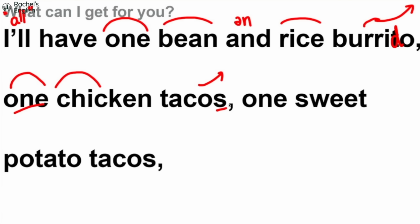It's because I want an order of chicken tacos and there's two in each order. I should have said one order of. I didn't. I thought by saying one chicken tacos, that was going to be clear. I did the same thing here, one sweet potato tacos. I meant order of, and you know what he did? He gave me one of each taco. And so that was not very clear. I should have been more clear.